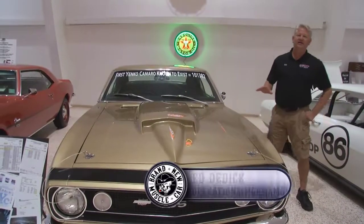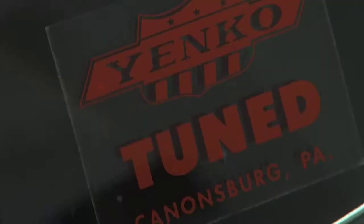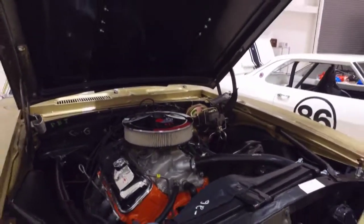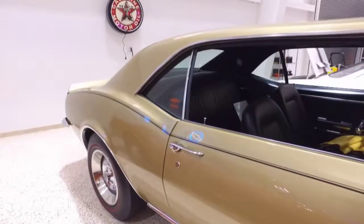Here we have a 1967 Camaro. This was the first Camaro delivered to the Don Yenko dealership in Canonsburg, Pennsylvania. This is number one. This is his test mule. This has a 427, 450 horse on it. This is Granada Gold. As we come around here, we have the 4-speed.